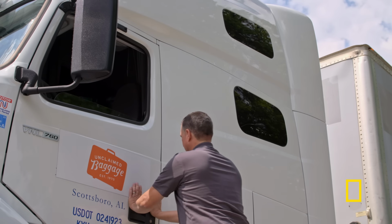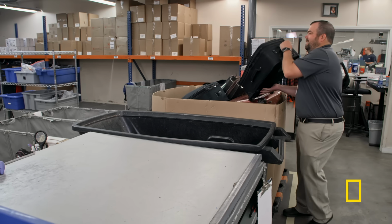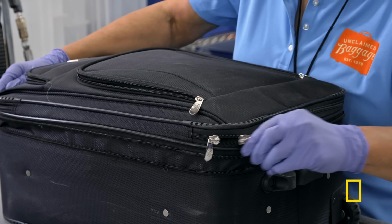Today, Dwayne is the guy delivering all this unclaimed baggage to Scottsboro. And that's where this process begins. Hey, Miss Deborah, here's your next bag. Thank you.